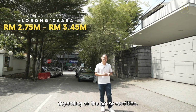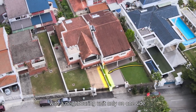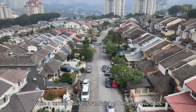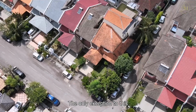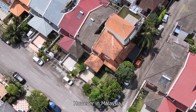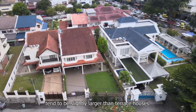Semi-detached homes share a common wall with a neighbouring unit only on one side, while a terrace house is sandwiched between 2 units. The only exception to this is the corner lot of terrace houses. However, in Malaysia, semi-detached houses tend to be slightly larger than terrace houses.